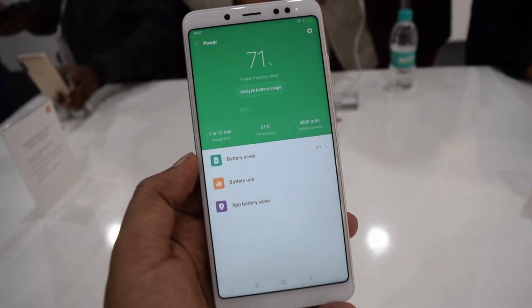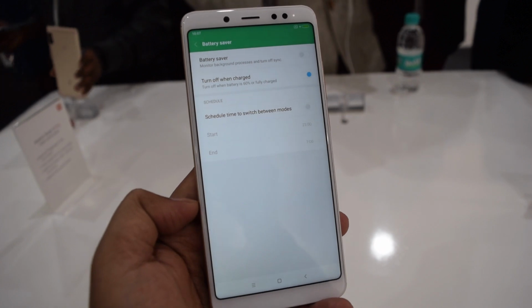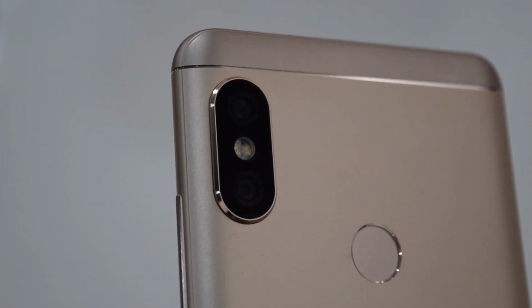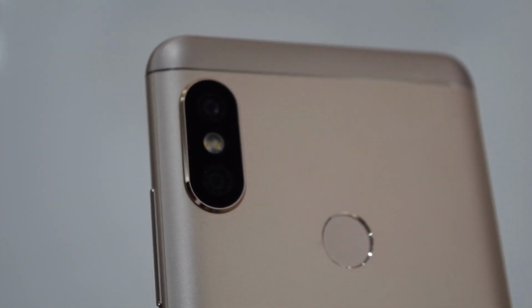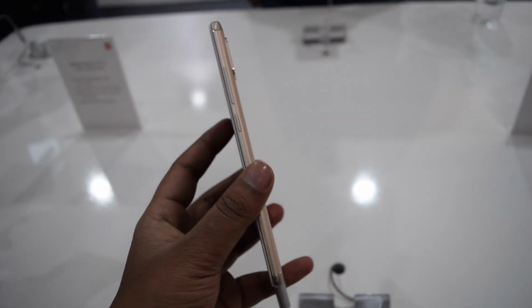The phone packs 4000 mAh battery that should offer more than a day usage. This was Xiaomi Redmi Note 5 Pro that looks an awesome phone for the price it comes. I'm really hopeful to have a good performance and good camera experience in this phone. The good thing is that the availability of EIS with the camera that was not available in Xiaomi Mi A1.